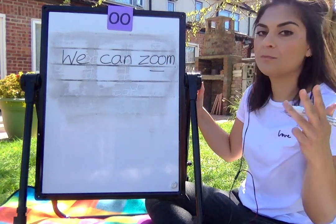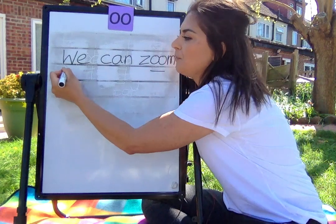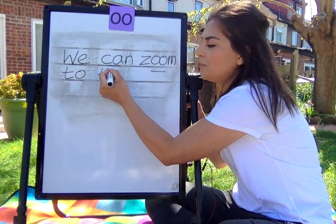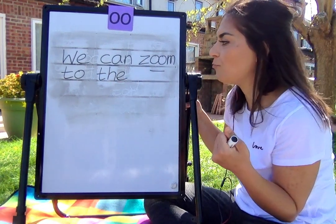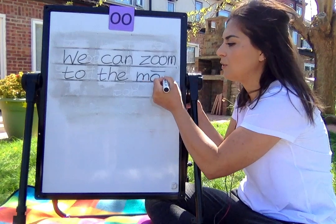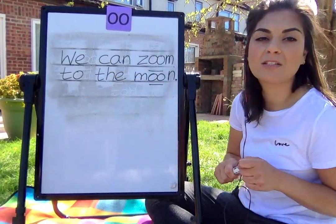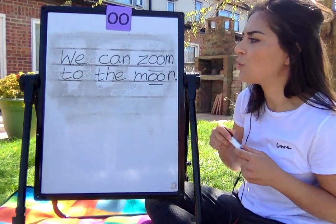We can zoom to. What kind of to? It's got to be our tricky word, to. We can zoom to. And then we can zoom to the, our tricky word. We can zoom to the moon. Sound out moon. M, u, n, moon. Full stop. We can zoom to the moon. Got our capital letter, finger spaces, and full stop at the end. Does it make sense? We can zoom to the moon? Yes, it does. But I don't think we can zoom to the moon, not just yet.